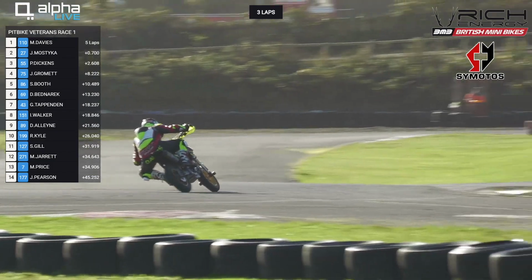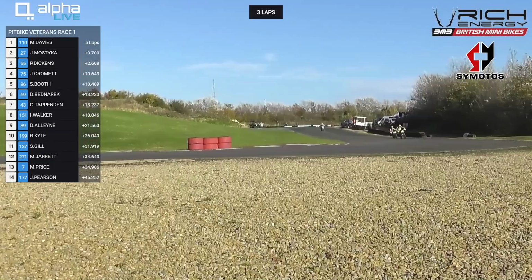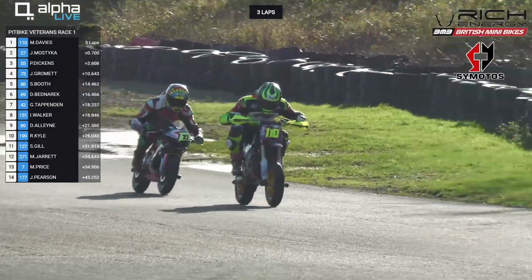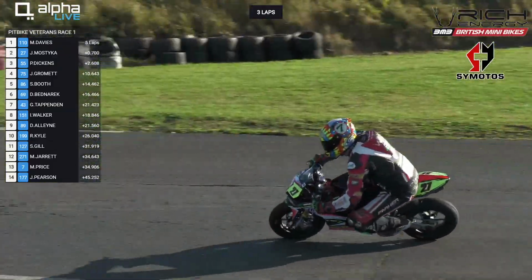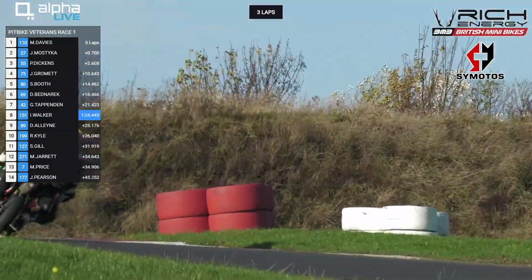2 leaders pulling away now from Phil Dickens in 3rd place. The gap goes up to 2.6 seconds as Mostiger again tries that outside, but no, Davis has got the line covered. And there's that puddle that Mostiger ran through the previous time. Could have gone all horribly wrong for him there, so we'll certainly keep away from that line in the last 3 laps as we get towards the back straight once again.